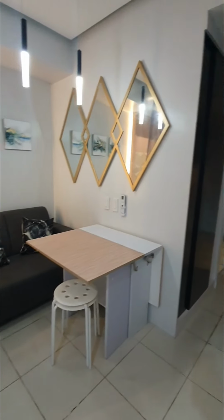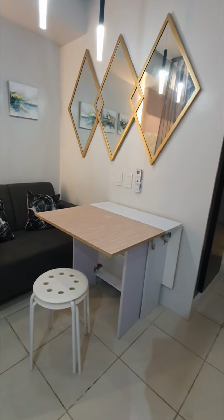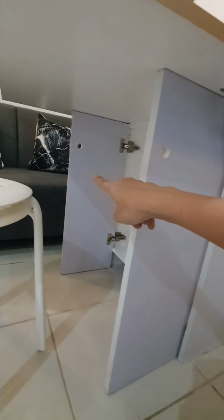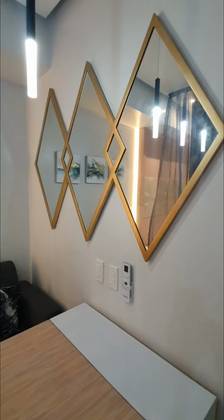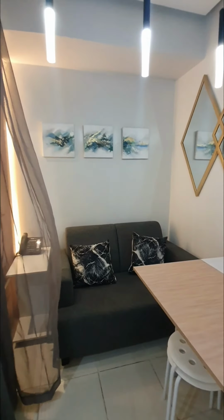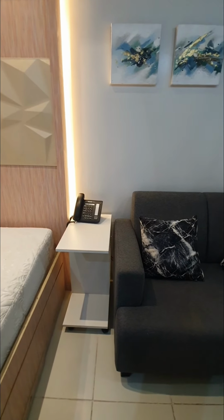Okay, now let's go to the other side. So from the cabinet, you have a dining table. You have two chairs here, and then this one you can fold. It's foldable, so when you fold it, you just have to push this and the other side, push them, and then you may put this down. Then you have other mirrors here and some nice lights, painting, and a two-seater sofa. You also have a side table and a phone that is connected to the reception.